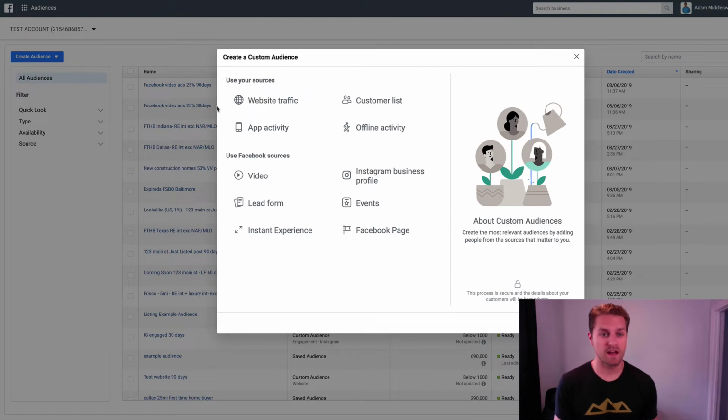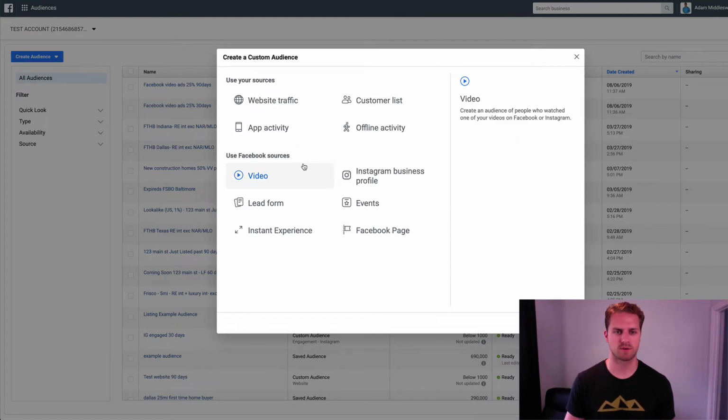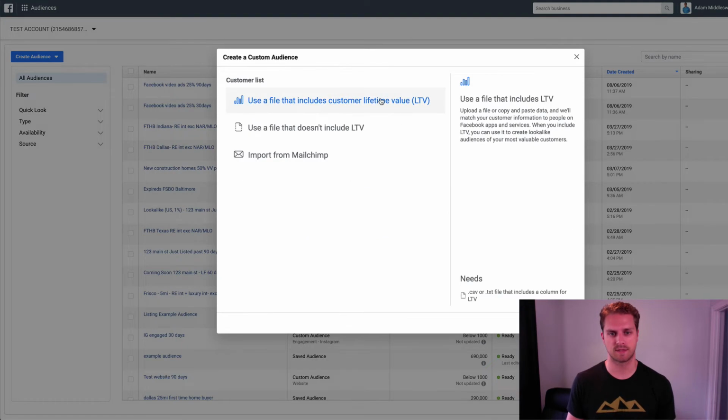Okay, so now it's popped up. It'll say create a custom audience, and then you have all of these options, right? So you've got website traffic, customer list, offline activity, app activity, video, all these things, right? What we're going to do is we are going to upload a custom list.